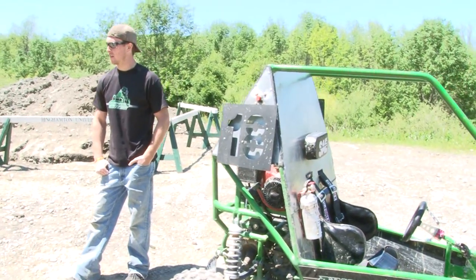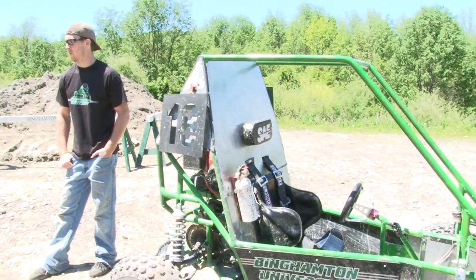It's actually an international competition. There's quite a few teams from, well, there's a lot from Quebec. There's actually teams from India, and it's going to be really cool to see how even schools from around the world build their cars compared to ours.